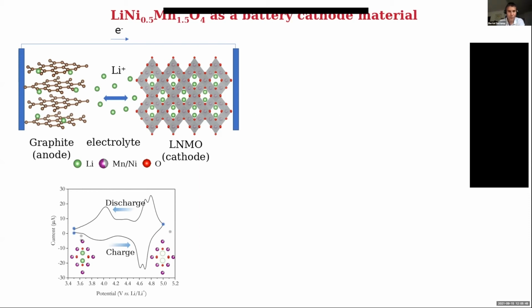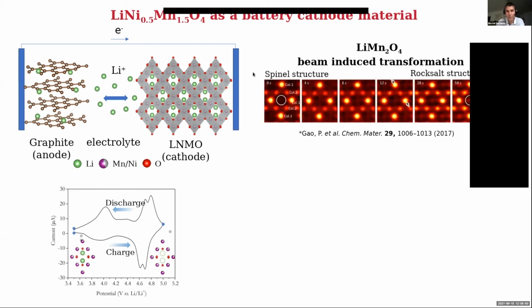So before starting, we looked at similar studies that were performed, and one of them was performed on lithium manganese oxide. And they observed that upon continuous irradiation, about 1 minute of irradiation under the electron beam, the initial spinel structure transformed to the rocksalt structure. And the rocksalt structure is easily recognizable because you have an atomic column at the middle of the diamond. So it makes us aware that we have to be really careful of the electron beam induced transformation when imaging such lithium-based material.